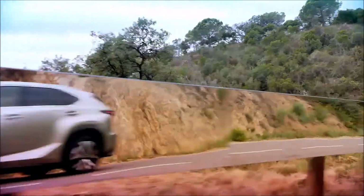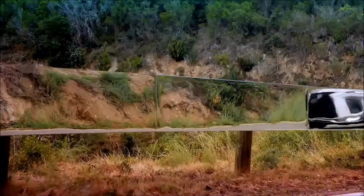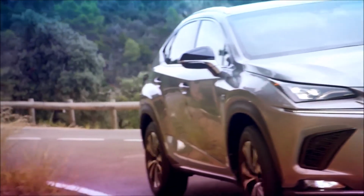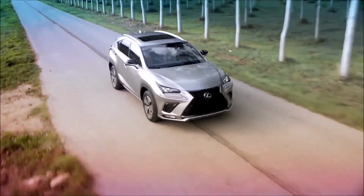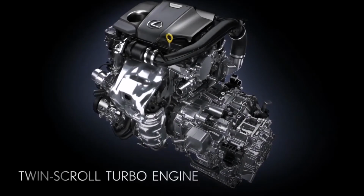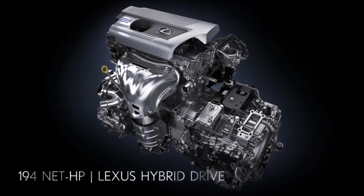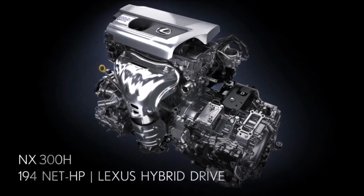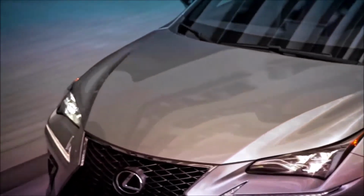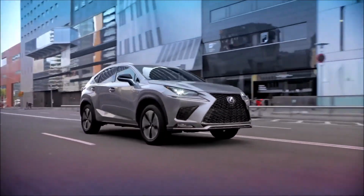The NX's standard all-wheel drive adjusts and directs power independently to all four wheels for enhanced traction on dry or icy roads. A cornering control function adjusts the front and rear driving force to compensate for understeer or oversteer. And its twin-scroll turbo engine produces an impressive yet fuel-efficient 235 horsepower. The NX Hybrid offers similar levels of performance with the assistance of a powerful electric motor for smooth and progressive acceleration in both city and highway driving situations, all of which help provide absolute control under any and all conditions.